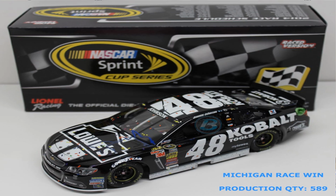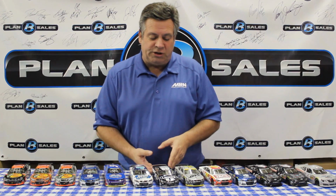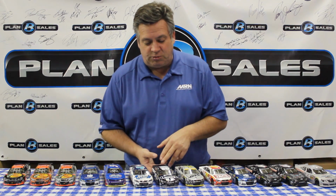Speaking of race winners, it was Michigan in June for Jimmy Johnson with this Lowe's Cobalt Chevrolet, and this was another one of the wins for Jimmy. You know, the season didn't end well for Jimmy in the championship battle, but there were wins along the way, and this was the Michigan race winner from up in the month of June, up in the Irish Hills of Michigan.